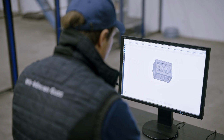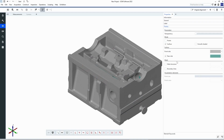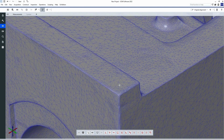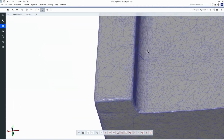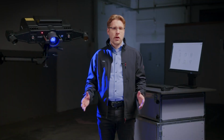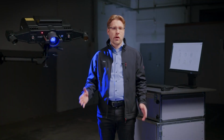Once the part has been completely digitized, the scan is finished. All data points are now polygonized to form a full surface mesh. This provides the basis for the software for all further inspections and analysis, as well as reverse engineering and simulation tests. In our example, the component has been scanned from only one side.